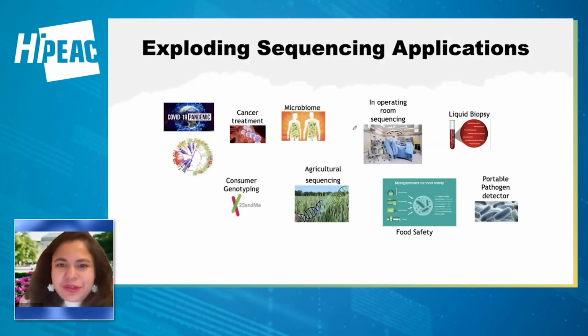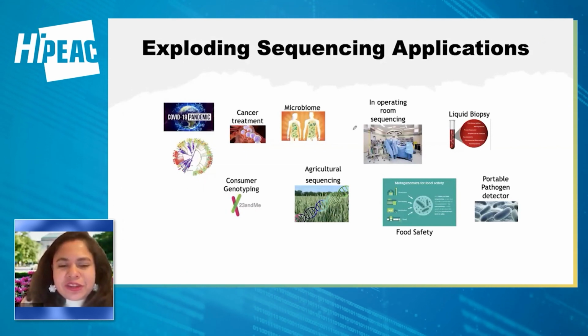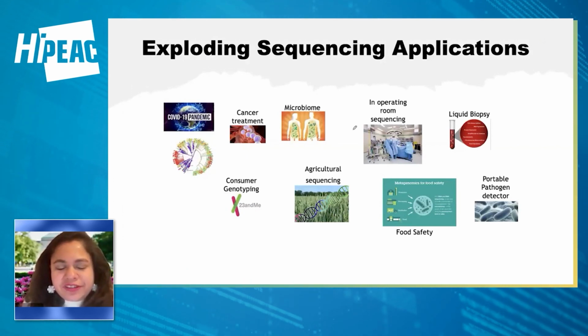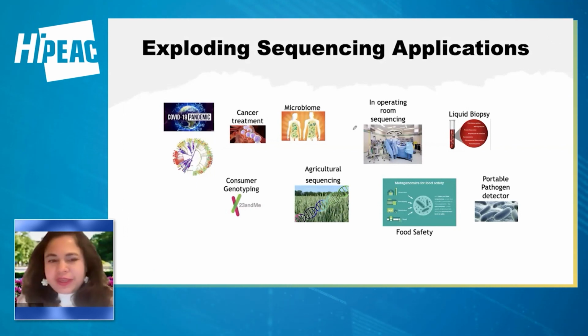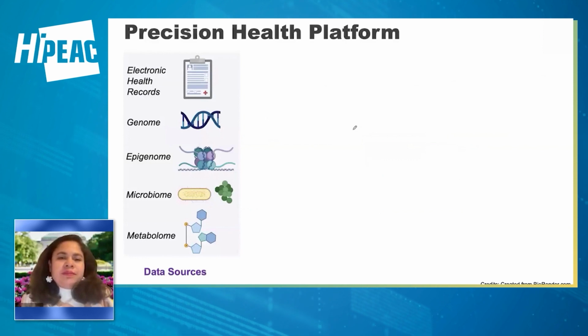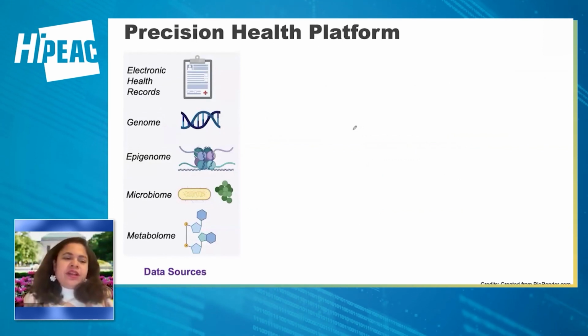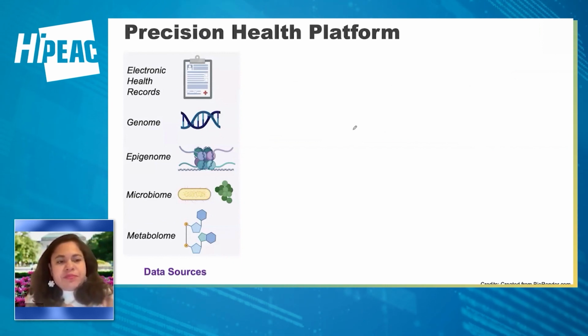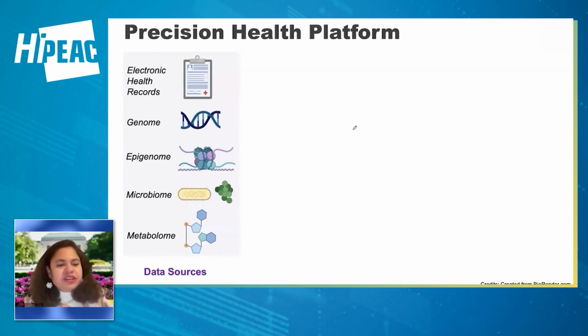So let me give an overview of how these applications can be placed in the broader context and what is a typical pipeline of almost all of these applications. What I would call a precision health platform. Now, the precision health platform would have many data sources, and these data sources are both digital and analog.